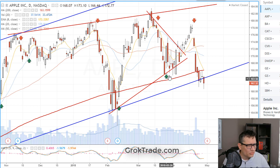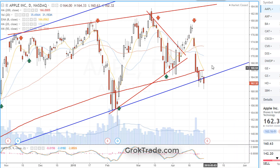Okay, Apple daily chart is this. Now, Apple had this nice breakout. So there's the triangle. We had a buy on it. We chopped around. Then it popped. Awesome. But when it dropped, we had to put a sell on it. We're down, down, down, and broke major support. You do not want to be owning Apple right now.